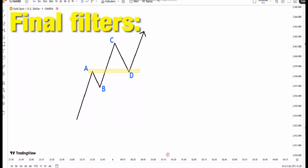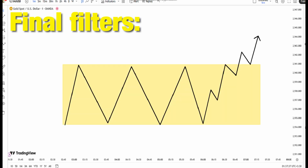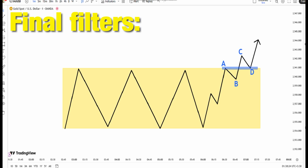Final filters. 1. We said it starts with a strong spike, followed by a correction, then a pullback to that correction, and that's how our strategy takes shape. But even if there's no spike, you can still enter with this strategy. For example, the price might be in a trading range, and after breaking that trading range, it enters the channel phase. We can then find the ABCD zones and enter a position.